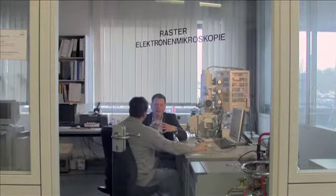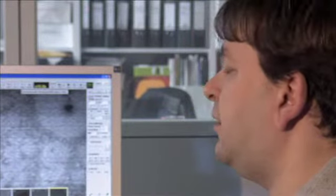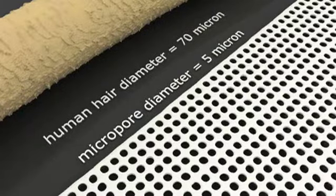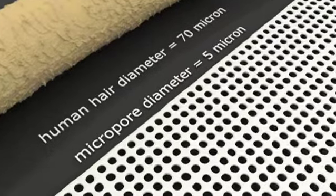The principle of technical membranes is simple. They act basically as filters, but on a nanoscale, as the comparison to a hair here perfectly illustrates. By tuning and tailoring the tiny pores, different molecules can be separated from each other.